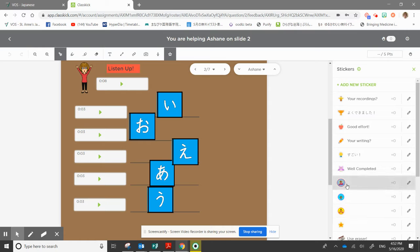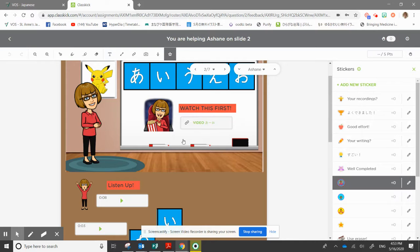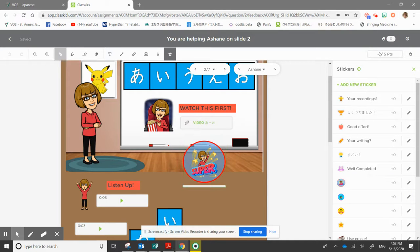So I can go over to my stickers. That's the sticker icon up over on the right-hand side, pop stickers. Some are already present and you can customize them and you can even add your own. I'm going to put a super sticker there. And I'm going to put it up high so when I do check, I will see it. At the bottom of the pages don't always show on a smaller view.